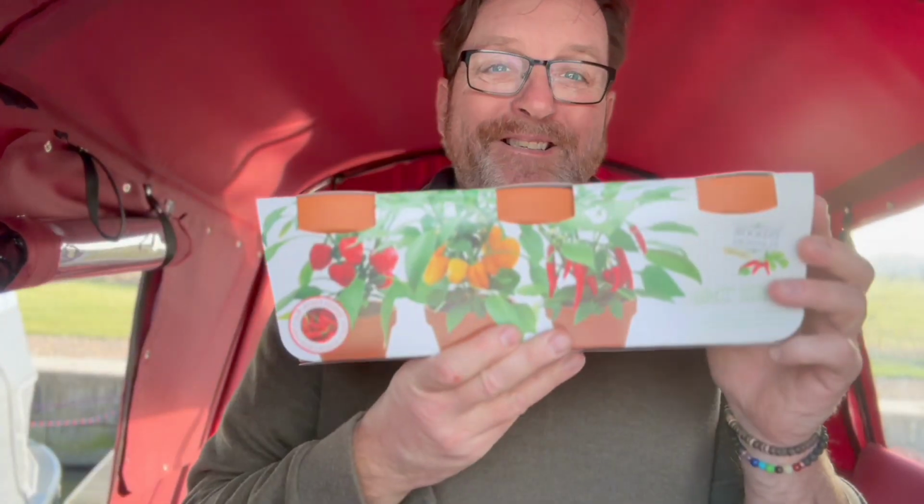What else have I bought? Also bought this little pack of chili pots. I wanted to grow something. I've got some herbs out on the front of the boat, but having had 2 allotments when I was down in Sussex, I wanted to grow something else. I'm either thinking of putting these in the front, in the bow, or just keep them here on the side, out in the stern. But yeah, it's all nice getting these little bits and bobs together.